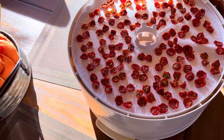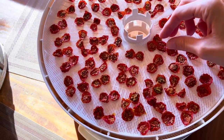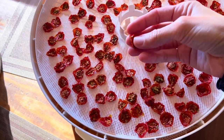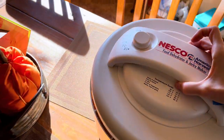Okay, let's see. Not quite ready yet. They're still pretty pliable. I always take mine out when they've hardened up. You can just barely move them just a little bit. I think these need to go a little bit longer, but not too much longer.